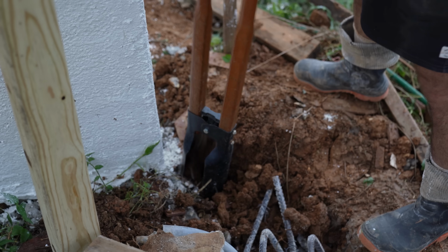We somewhat figured out where our posts are gonna go, so now it's just time to dig out the hole and pour in the concrete and put the post in. I hope this goes well. We're trying to figure out the proper angle so we don't accidentally angle the post where our fence will be cutting off this tree. This tree's a little bit of a problem, but we want to keep it, so we'll see if we can work around it.